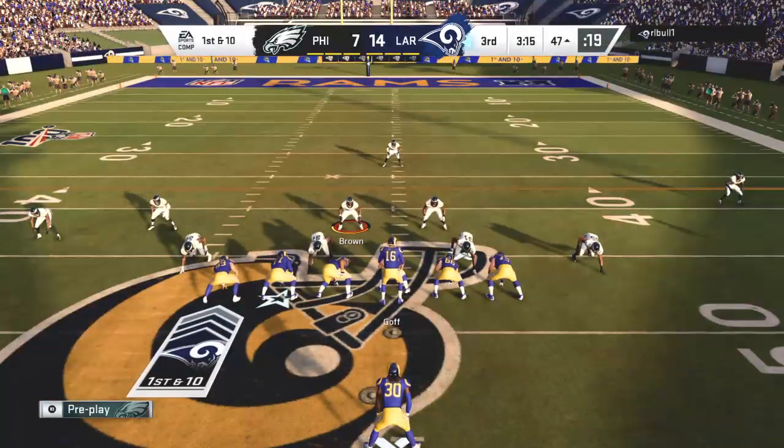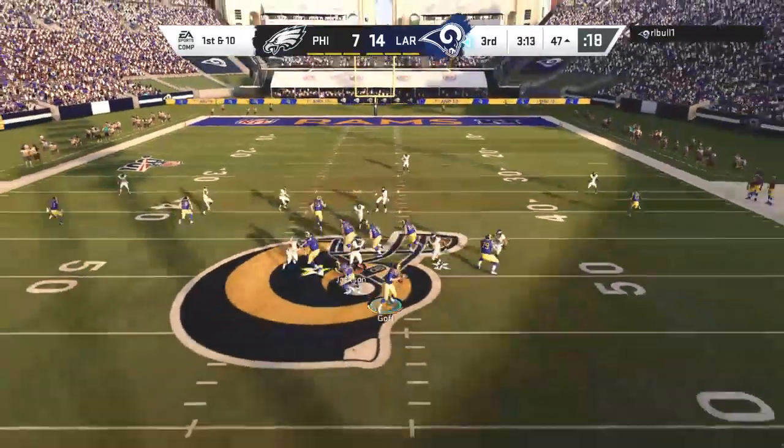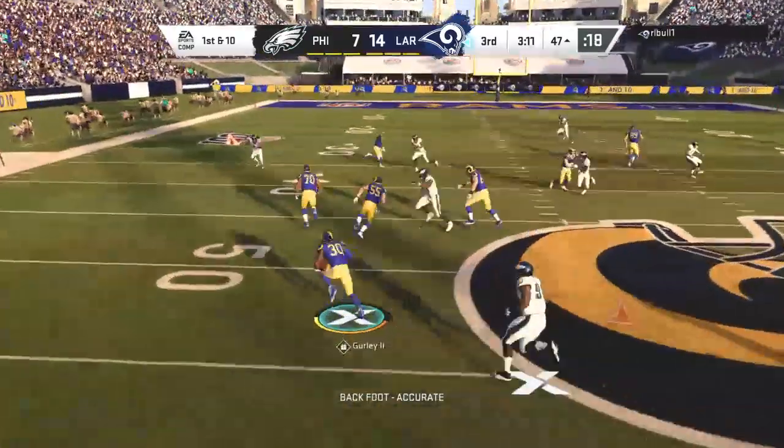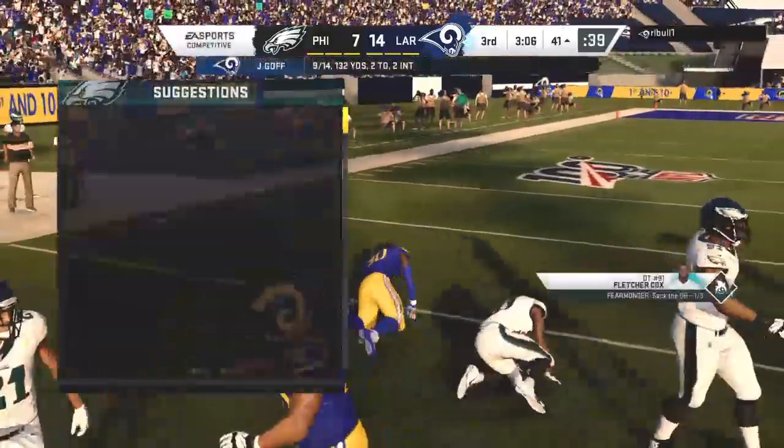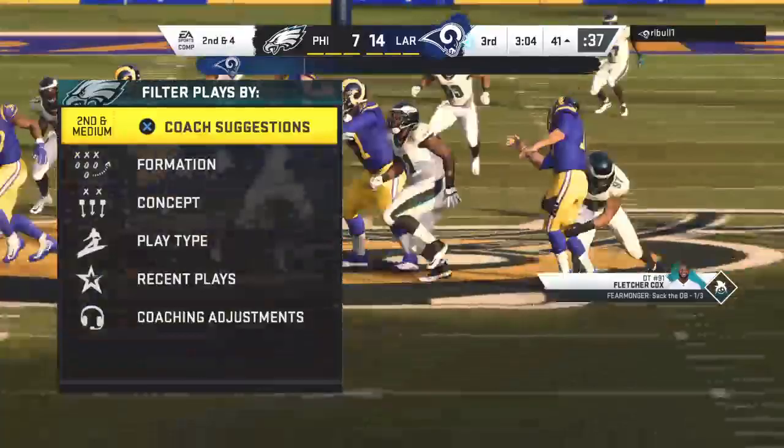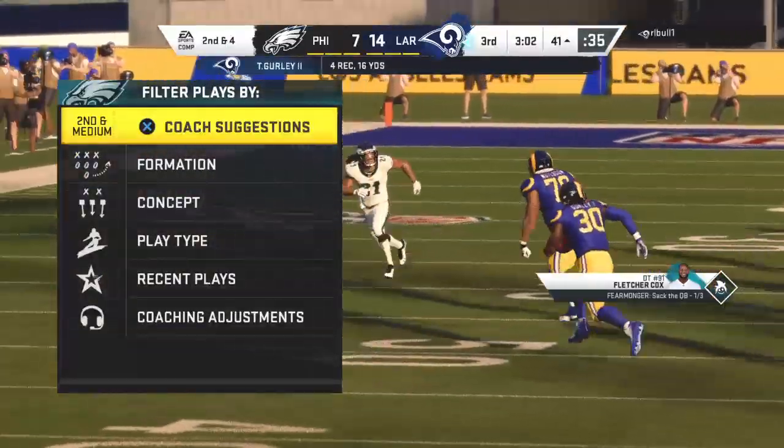On 1st down, it's gone. And they'll set up the screen to Gurley. And he'll go down shy of the 40 at the 41. A nice little screen. They get 6 on 1st down.